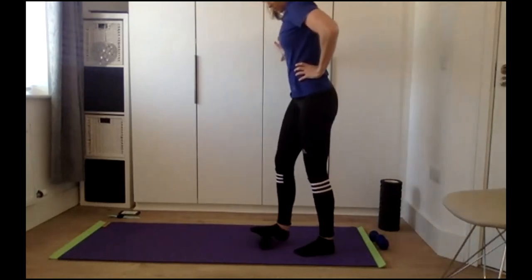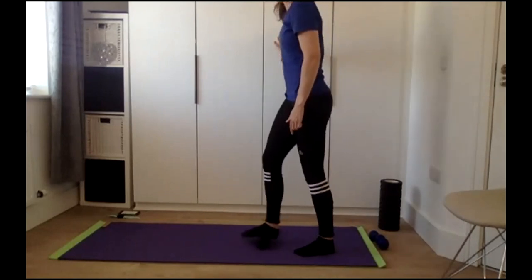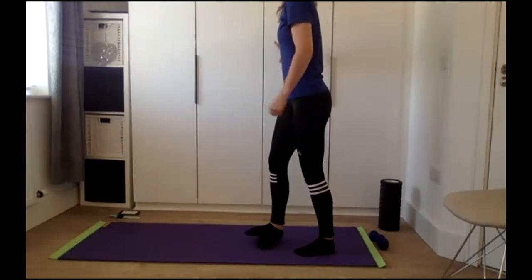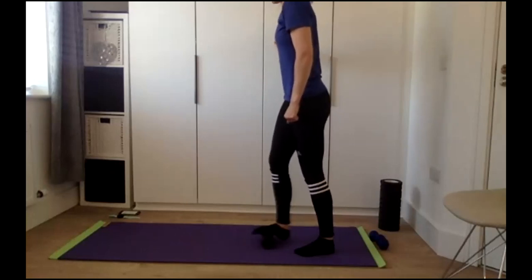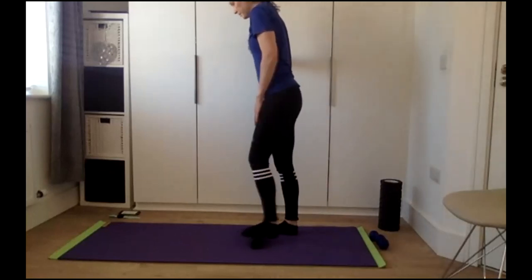What you're looking to do, so if I turn to the side, you want to roll from big toe back to the heel. You don't need to roll any further forwards or any further backwards. You want to put a little bit of pressure so that you feel like you are actually loosening out that area, but you don't need to be forcing this or putting huge pressure on the area either. And again, we'll do that on both sides.